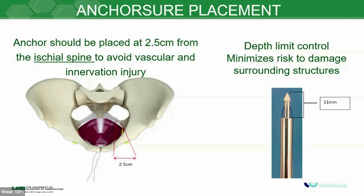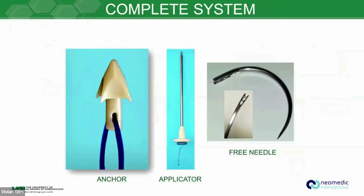Just as with the Capio or Mayo hook or whatever you use, the anchor should be placed at least 2.5 centimeters from the spine. The beauty of this is that it's a metal cylinder that you affix right on the ligament. There's a finite depth that this can go, 11 millimeters. You can be right on the ligament, not oriented toward the vessels or nerve, but going right into the ligament. To me, it's a much more direct placement of sutures in the ligament.